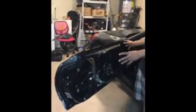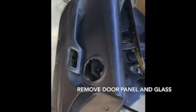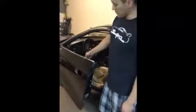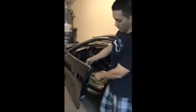If you come around here, as you can see, we removed the door panel, which is actually located right there, in order to get to the glass, which is right here. Removing all of the glass from the vehicle will ensure that the glass doesn't get damaged, but also that we can paint every portion of this door after we remove the remaining.